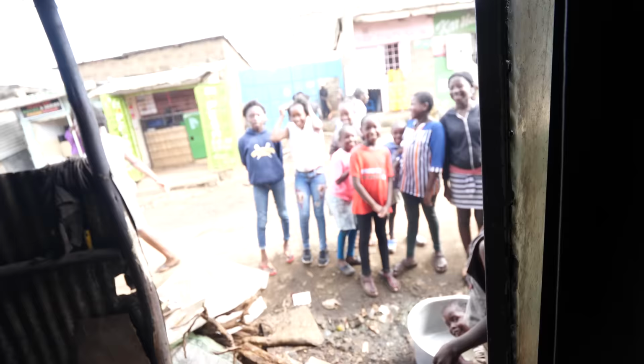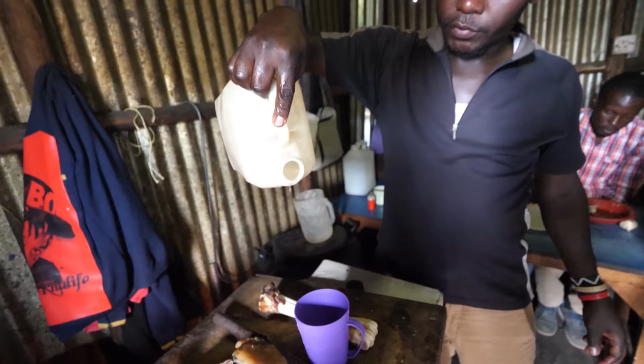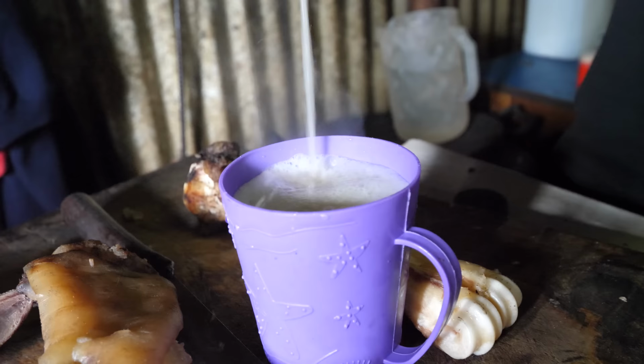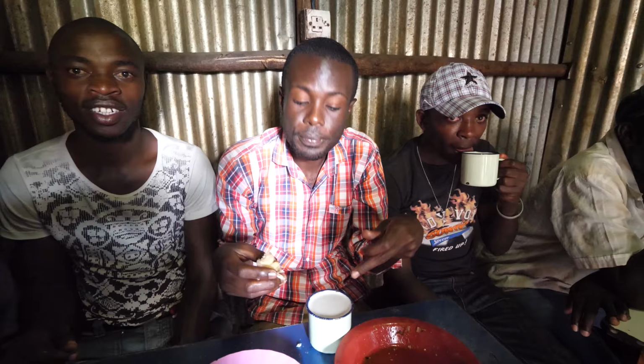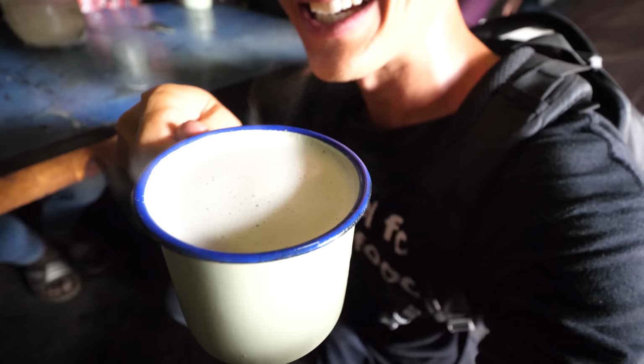Hello, how are you? Okay, cool. You know this one? Stronger than cappuccino coffee. Here it is, our second beef soup of the day. But this one you can see him shake it, and again, it has that real frothiness on top. So it's like a cappuccino. Stronger than coffee.